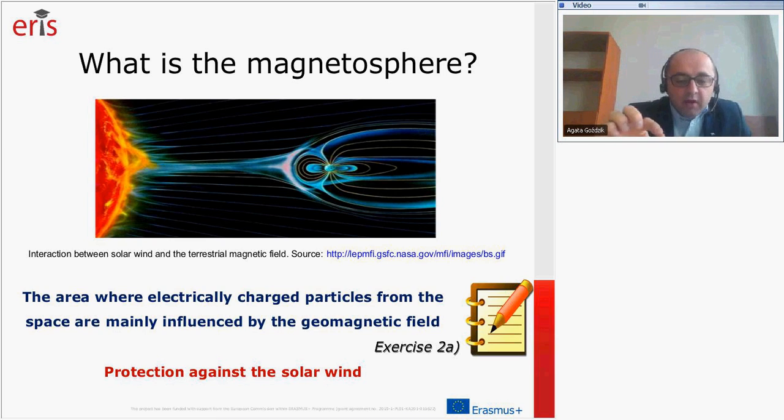If you look at the definition, the magnetosphere is the area where electrically charged particles from space are mainly influenced by the geomagnetic field.